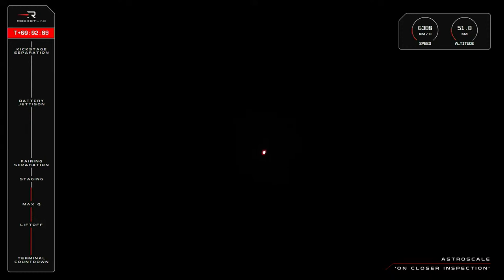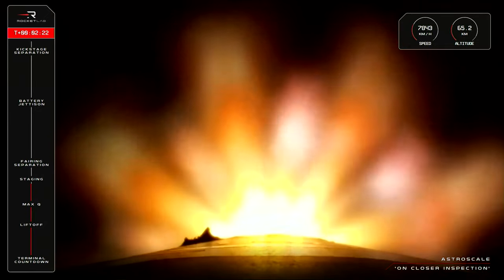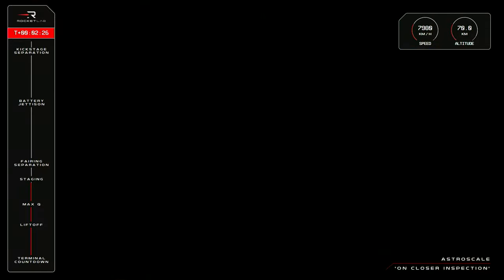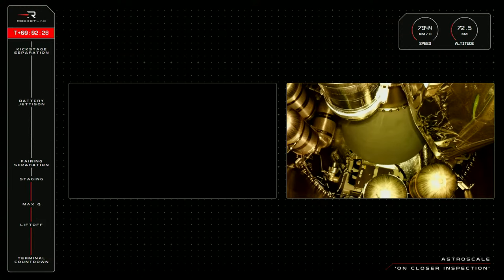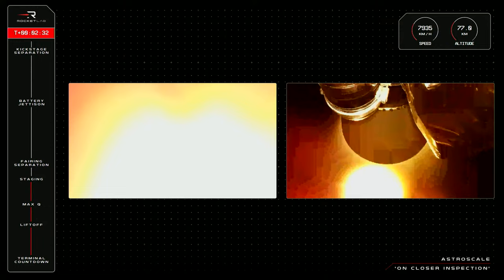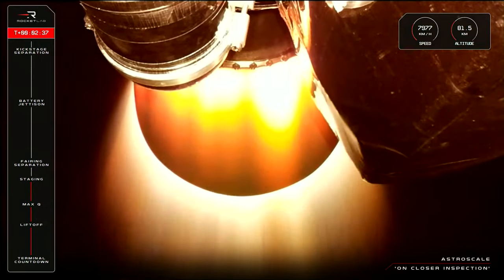AOS Chatos. Entered burnout detect mode. MECO confirmed. Stage separation successful. Stage 2 ignition confirmed.